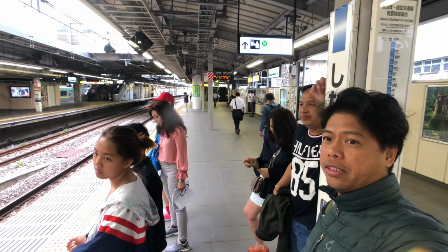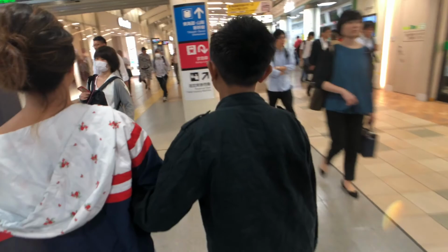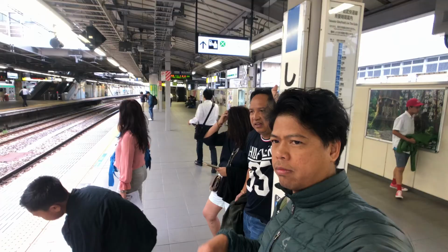It's rush hour. And good thing at this time it's rush hour, but we're going in the opposite direction because we're going to the province. Since people are coming to the city, we are going to the province. So we're against the traffic or the rush hour.